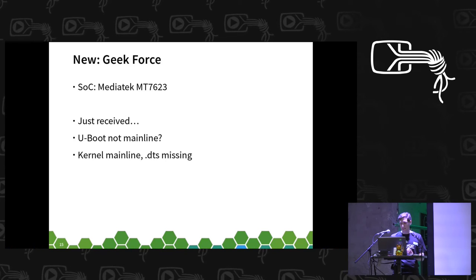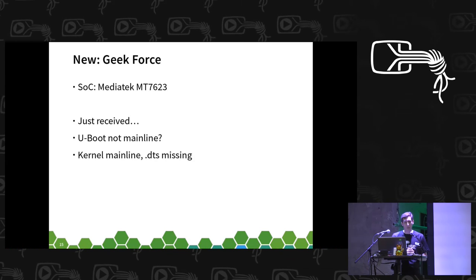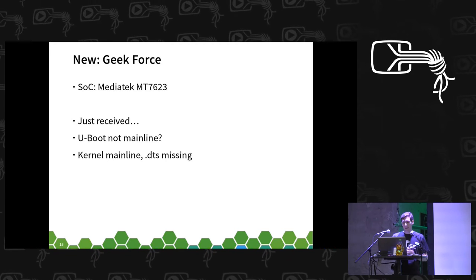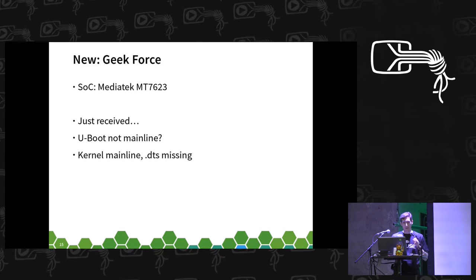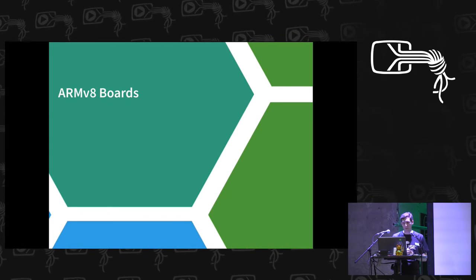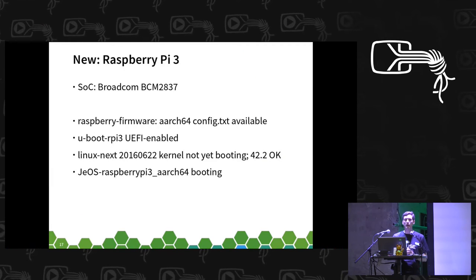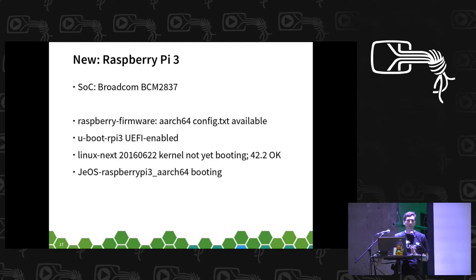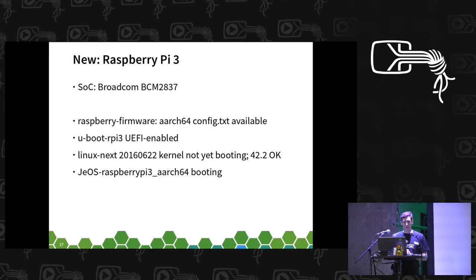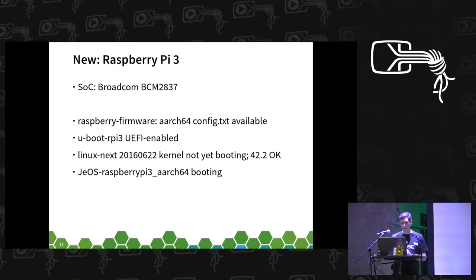Moving on to the 64-bit ARMv8 boards, there's the Raspberry Pi 3, which was already shown earlier on. Since this week, 2 days ago, we have a Raspberry Pi firmware package, also with a prepared config.txt file that has the enablement for 64-bit kernels. There is a 64-bit U-Boot RPi3 package available.